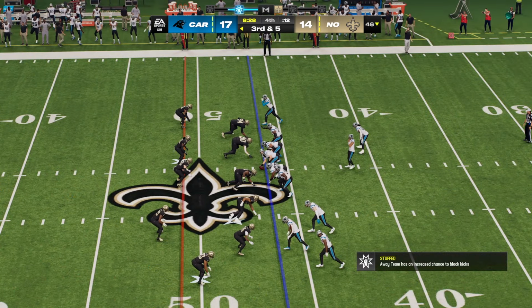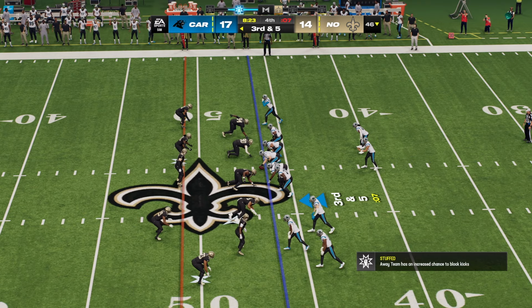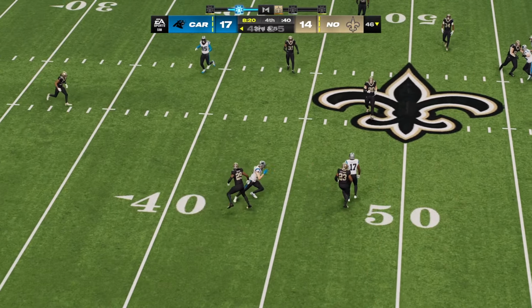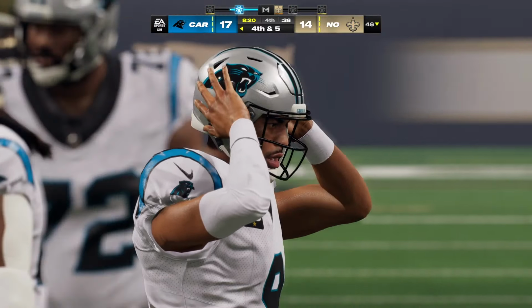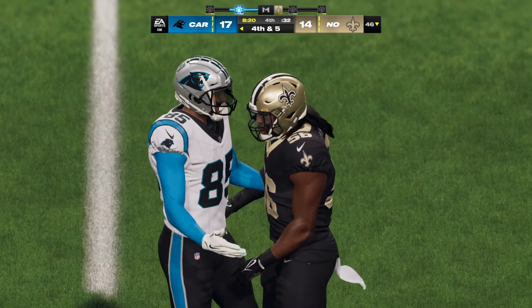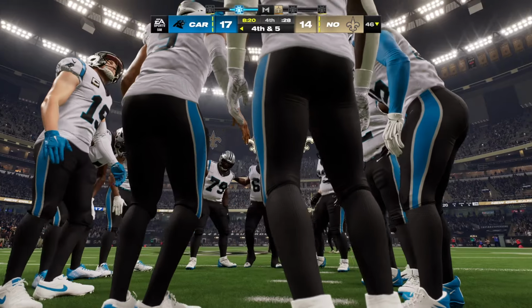The Panthers on 3rd down. They've converted 4 times out of 6. Not bad. This will be 3rd and 5. Young working out of the gun. And that is incomplete. Whether that's a little grabbing, a little hand fighting, by any means necessary on 3rd down, he was able to get the job done in the secondary and swat that one away.